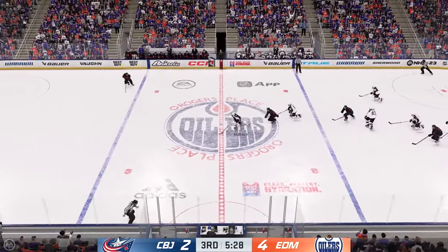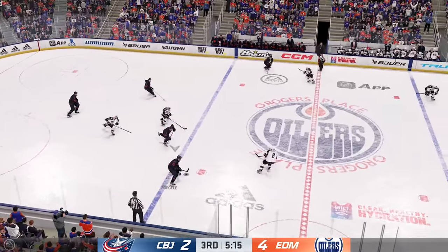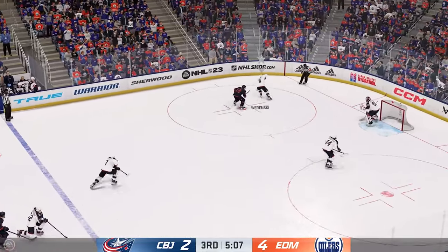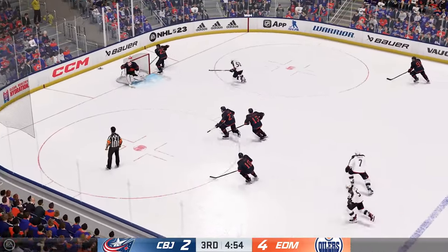Pass to Corrali. Here they come on the attack. Makes a move and the puck hops away from him. Corrali's got the green light to try this move almost anywhere on the ice. The coaches have great faith in his ability, but he just can't complete it. Dumps it into the O-zone.